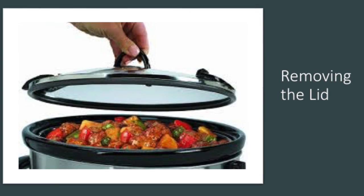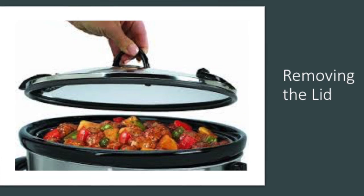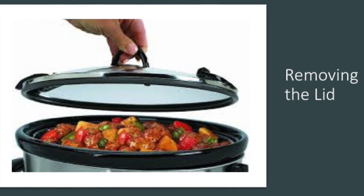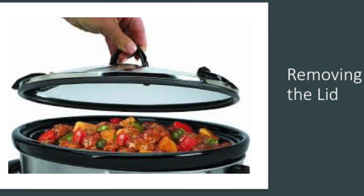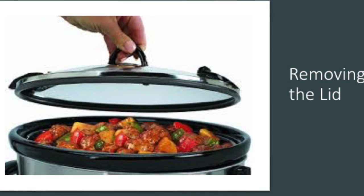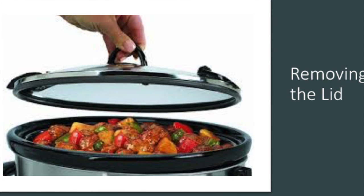And also, one of the things that often happens is people want to take the lid off during the cooking process. You don't want to do that. It really does disrupt the cooking cycle. So you might have to teach them the idea that the lid has to stay on. Most of the models have a see-through cover, so you can see the meat cooking, and point that out to them. See, you can see it. It's cooking. It's bubbling. We don't need to take the lid off. Okay?